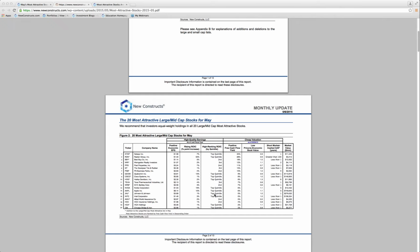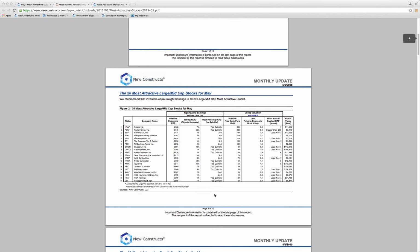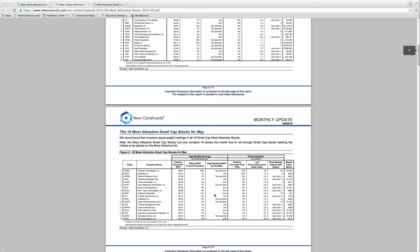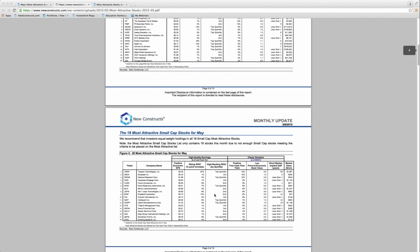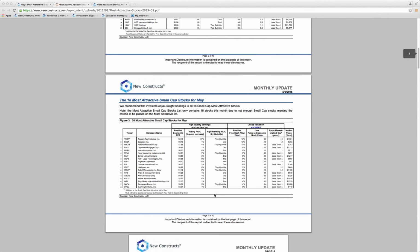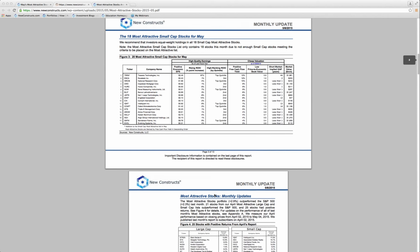And the most attractive stocks report also has small cap stocks for May. This is a list of 20, but we only have 18 make the list. We can only find 18. We aim for 20, but if we don't have 20, we don't put something on there that doesn't deserve to be on there. And so we only have 18, and those are the key stats for all 18 of those small cap most attractive stocks.